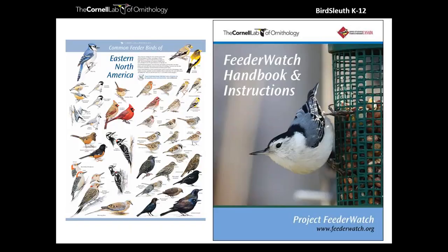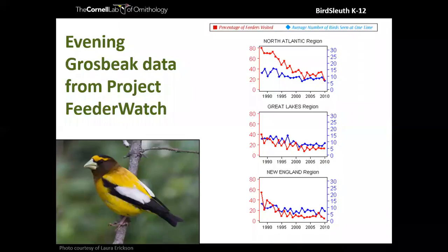But that structure of 2 consecutive days, that structure is what teachers love. It helps provide them an opportunity where they are regularly going to have their students engaged with birds. So I highly recommend Feeder Watch, and the nice thing about it then is, again, the data is being used in real scientific applications. So a few years back, Feeder Watch data was utilized to assess the evening grosbeak population, pictured here on the left.